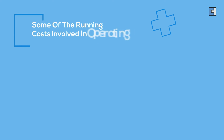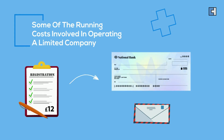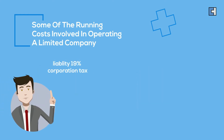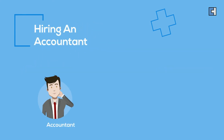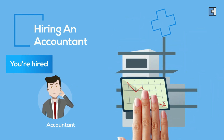What are some of the running costs involved in operating a limited company? Registration fee of £12 that could either be paid via cheque or post. It is a one-time cost, however, if you decide to do it via post, the price may go up to £40. You are liable to pay 19% corporation tax. If you import products from another country, you would have to pay import duty and other applicable taxes. Although hiring an accountant is not required, it is advisable to hire one at the start of your limited company, when your business is the most vulnerable.